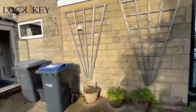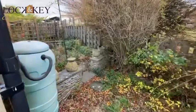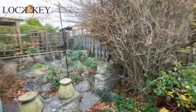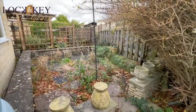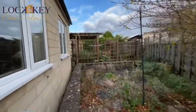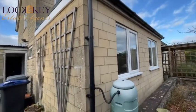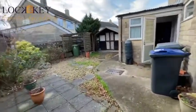And then it finishes off coming around here. Little dwarf brick walling, quite attractive, all enclosed. And then a smaller patioed garden just at the rear, which is from these two windows, that extended kitchen. And if I just show you that area of that roof, that's the extension, I reckon. Again, wouldn't be a bad guess to say 1980s for me.